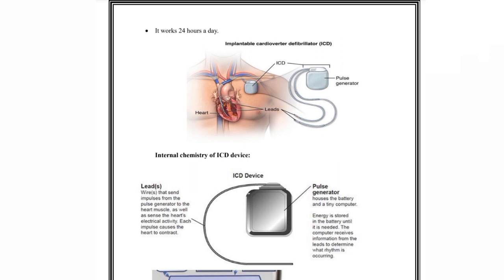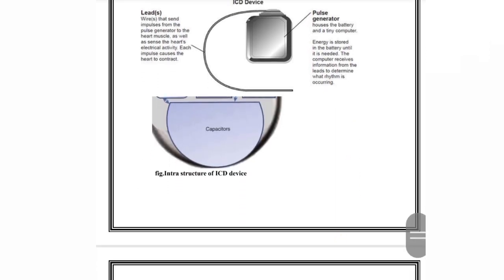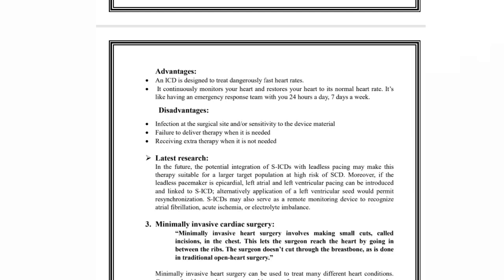So in this, you can see the diagram. There's a small device highlighted as the pulse generator, and this pulse generator is implanted below your collarbone, providing normal impulses to your heart. Next, there is the internal structure of the ICD device in this diagram. We can see that the ICD device consists of a lead wire and a pulse generator, which provides rhythm to the heart, and there is a capacitor inside that charges the battery.